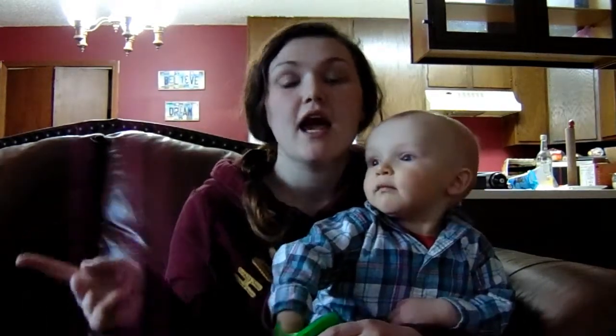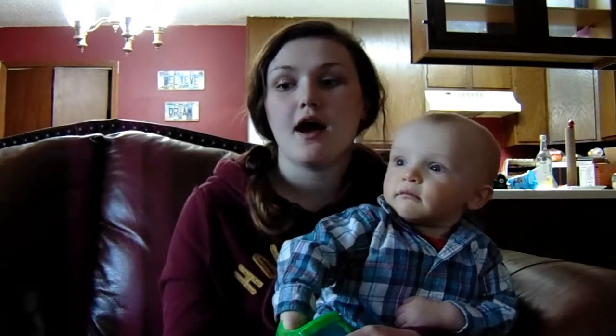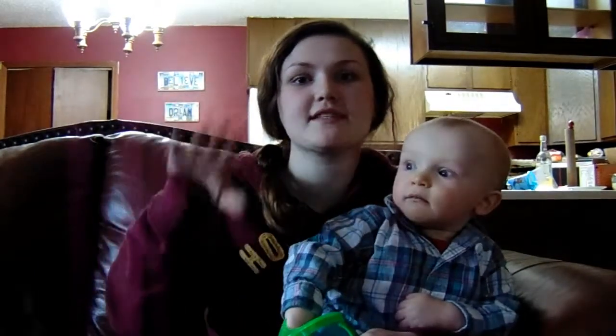So I'm going to start off with his physical changes, what he has learned to do in the past month. He now pulls himself up against couches and any type of furniture and walks against them, or even people. He has learned to wave like this. Before he could wave like this, but now he has learned to wave like this.